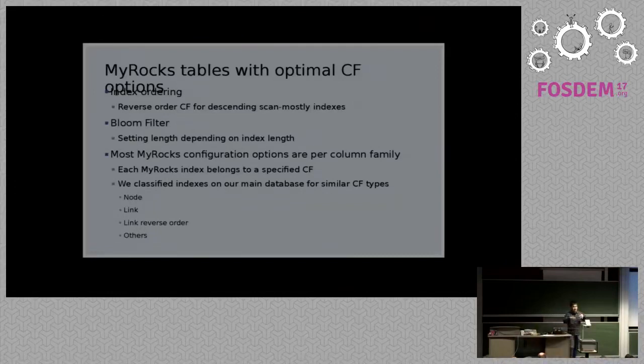The first is index ordering. Facebook supports things like the Facebook newsfeed, which is fetched by order by time descending. Most of the Facebook workload is range scans, and they are descending scans. This means descending scans have to be fast enough in RocksDB. By default, RocksDB's scan ordering is optimized for ascending scans.